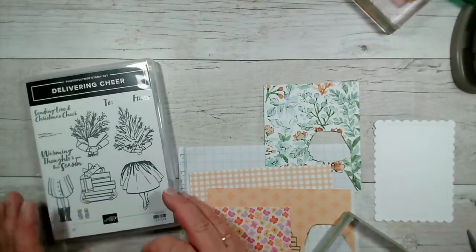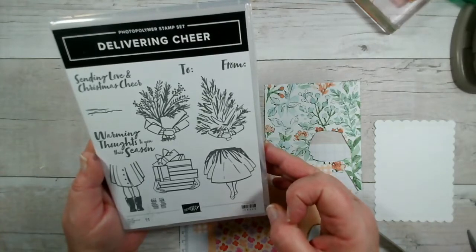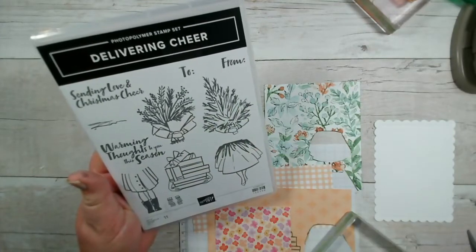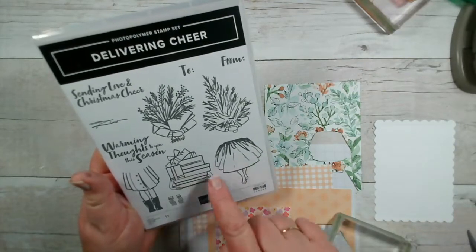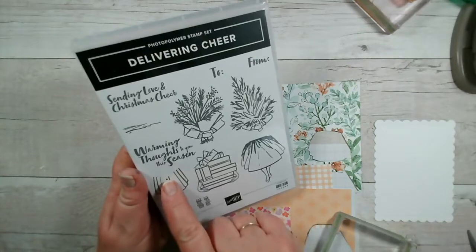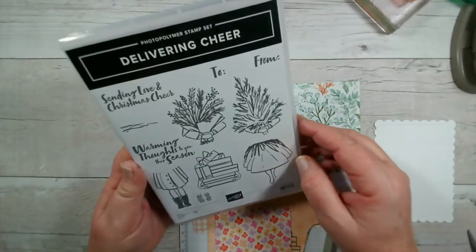I hope you're well. So this was probably the most popular stamp set that I sold from the July to December catalogue. It's called, as you can see, Delivering Cheer, and it features 2 sets of legs and 3 different tops that you can put together. This one here with the presents is designed very much to go with this skirt because it's got the flat edge here, and then these 2 with the hands around the Christmas tree and the bouquet of flowers work really well with the skirt because of the design. You could cut this out and obviously put it on top of here, or mask this off in some way, but that's how it's designed to work.